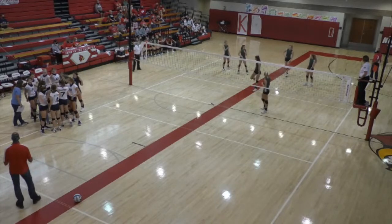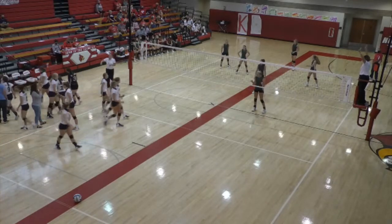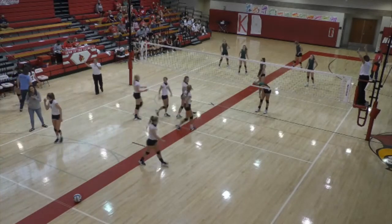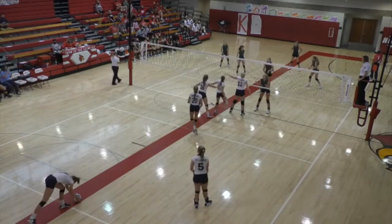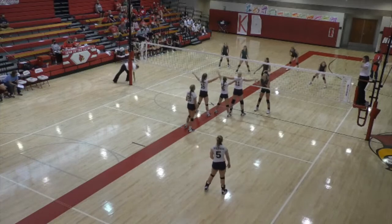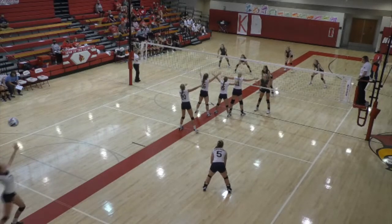Welcome back, everyone, to Hoisington as we continue first set action between Smith Center and Phillipsburg. Panthers have scored the last 4 points to pull back to within 2. Still, Smith Center 22, Phillipsburg 20, but the Panthers have been down by 7, 8, 9 points in this first set. Trying to make a big comeback here.